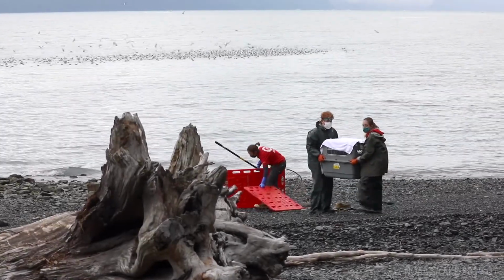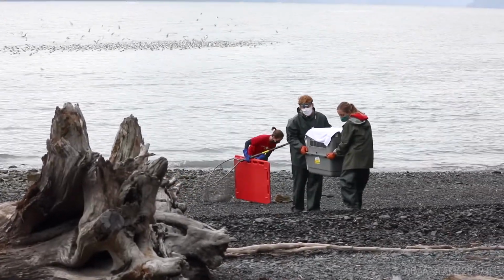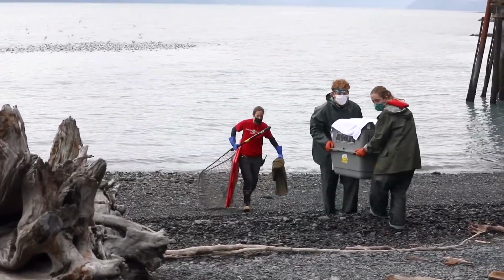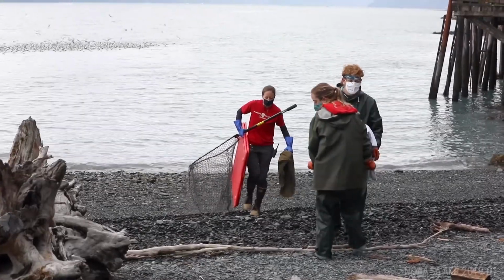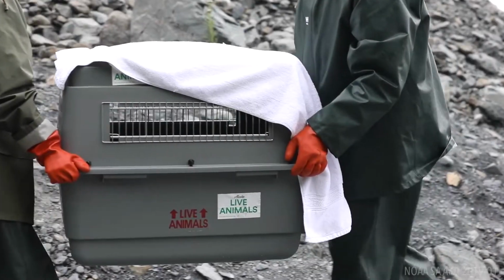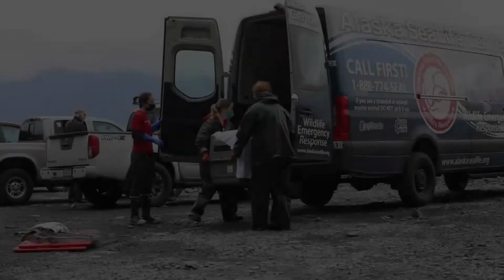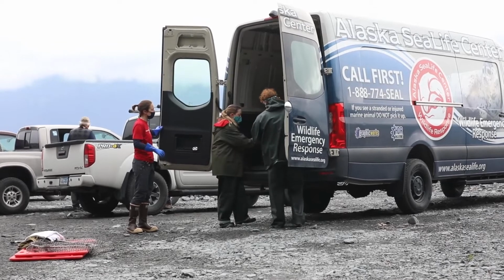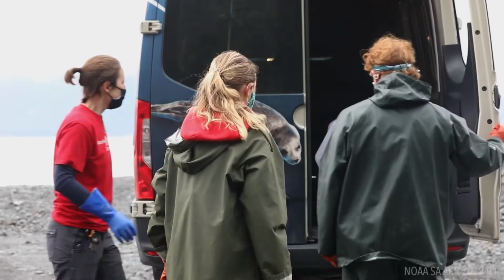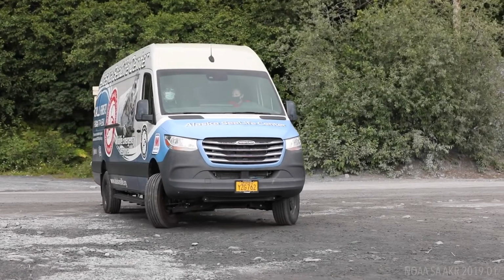So here you can see they were able to get that animal into that kennel and they're just going to walk it right on up to the van. Now, we respond to calls all around the state. This one was unusually close to home, but there are many times that the animals either aren't directly on the road network or are pretty far away that we can't respond in person right away. So we have partners around the state of Alaska, and sometimes it involves this animal getting put in a kennel, and then that kennel getting loaded onto a plane, and then our van meeting that plane at another airport. It can be a big process to get these animals not only to the SeaLife Center, but for release to get the animals back to where they were found. Fortunately, in this case, it was literally around the corner from the SeaLife Center.